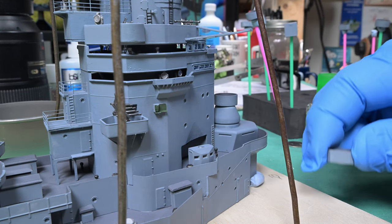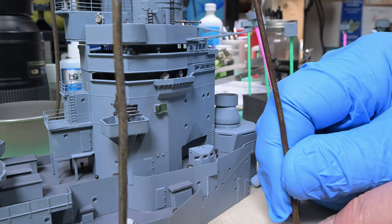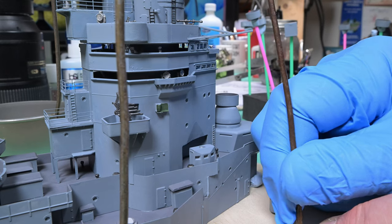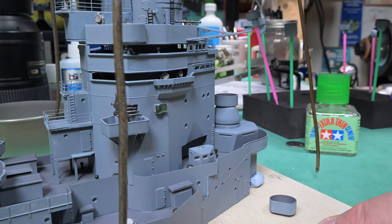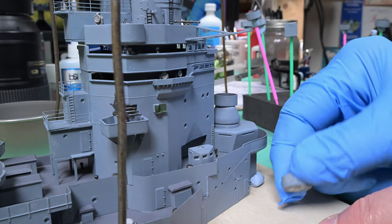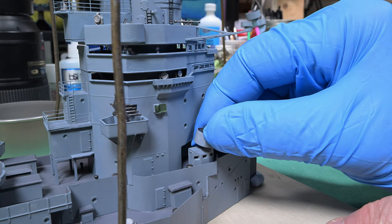Okay, this wire's kind of in the way here. See if I can pull it out. There we go, swing it off to the side a little bit. And be sure and put it back after. Alright, I'm just doing a dry run here.